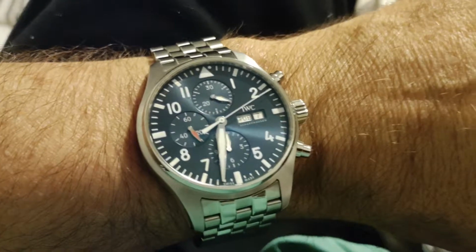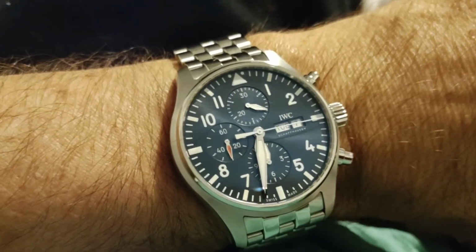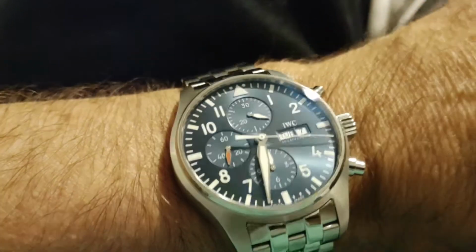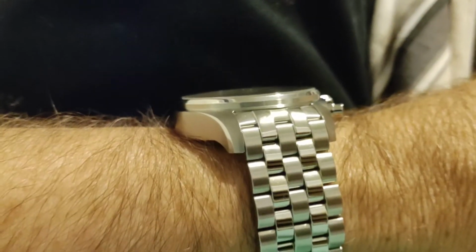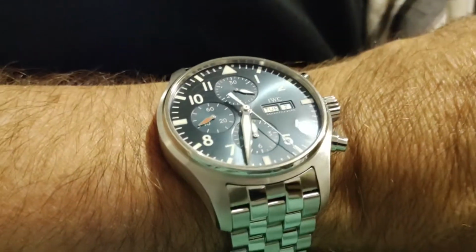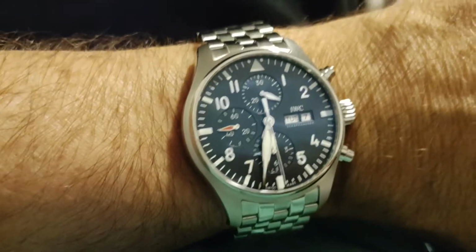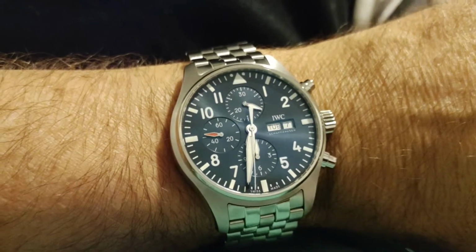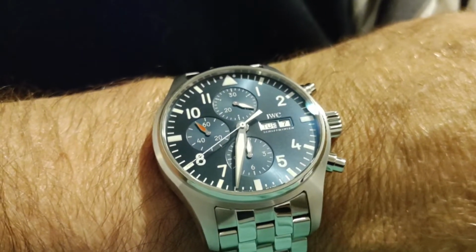For me, the 43 fits excellent. I've not tried on the new ones, which I'm not sure if they're in stores yet, but frankly, this size is pretty much perfect for me. Doesn't even seem very big, quite honestly. I need to take a few links out, but I kind of like the loose fit, quite frankly.